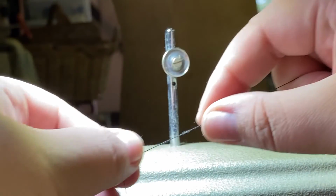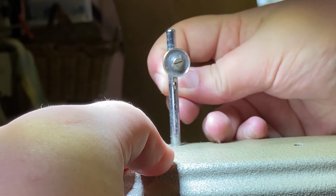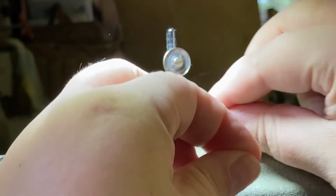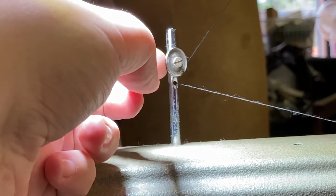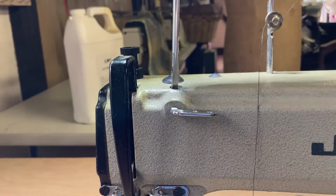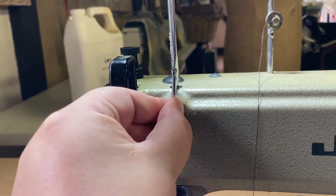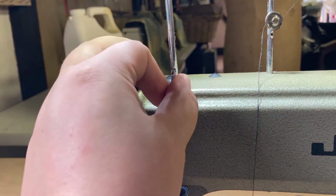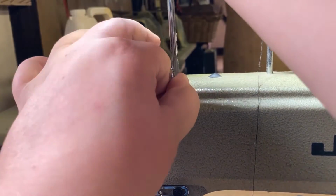Select your desired top thread. Pass it through the eye on this post from back to front. Then guide the thread up and through this small set of tension plates from right to left. This small arm is another device that helps regulate tension. The screw at the top of the machine loosens it so you can position it however you desire. Threading diagrams typically show it in a vertical or diagonal position, so I'll reset this to vertical.